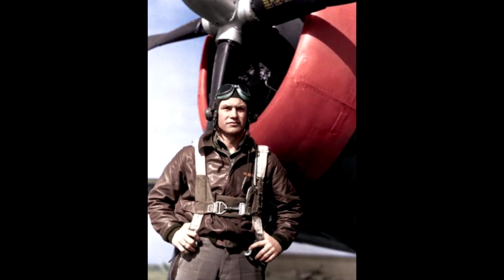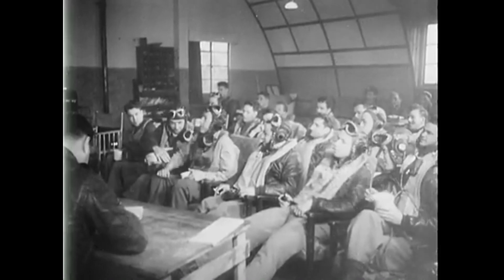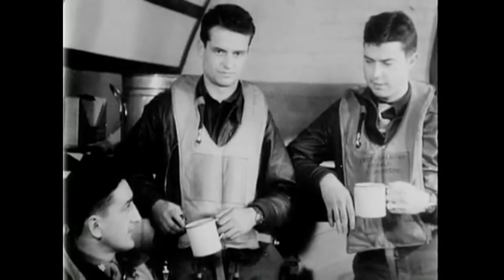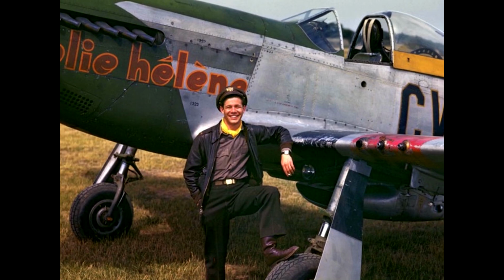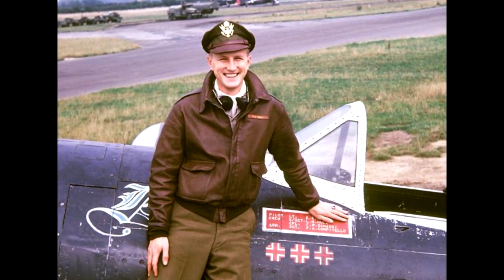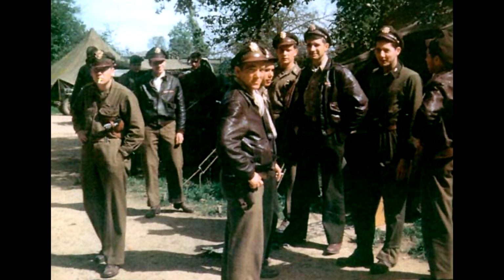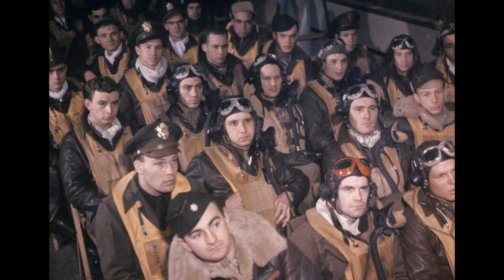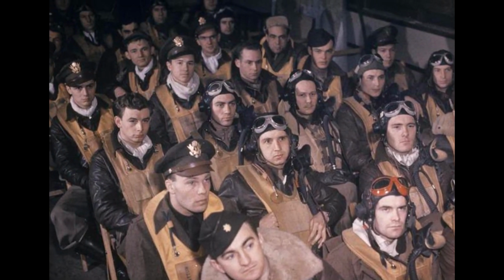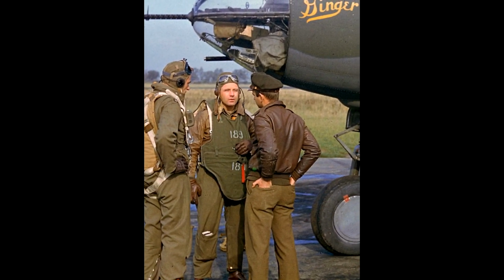A2s came in many variations, as there were lots of contractors who produced it, every one of them making their jackets just a tiny bit differently. Some were a darker seal brown, some a lighter russet. Most were made of horsehide, that's sturdy and develops an amazing patina over time. But some were made of goat skin, that is a bit more durable. Horsehide jackets generally need more time to be broken in, but once they are, they fit like a glove. Goat skin is a bit more resistant to wear.